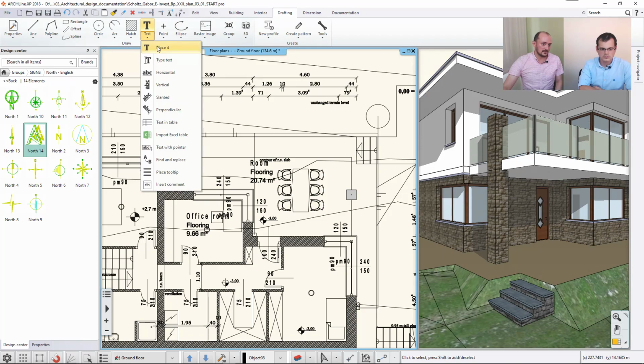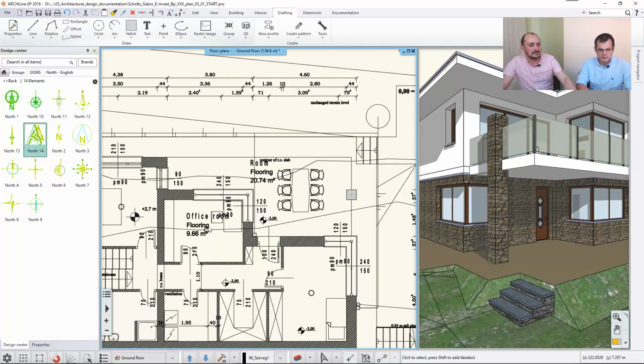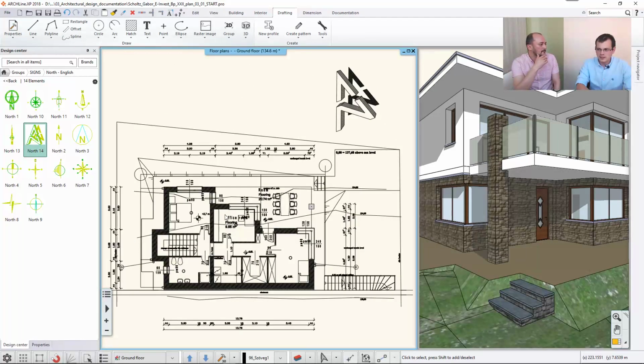If you go here and use the text tool, these are the styles built into the program, and the blue ones are the styles that I have created. So you can use either the built-in text styles, or you can create new text styles. This actually applies to everything in the software. You can work with the styles that we have shipped with the software, but you're obviously urged to make your own.